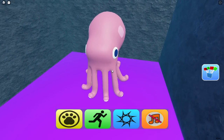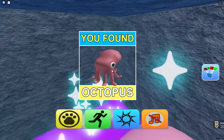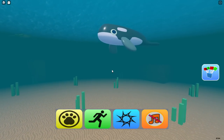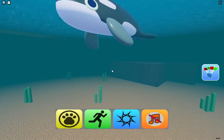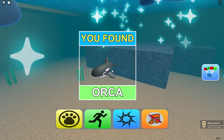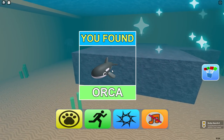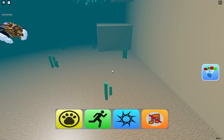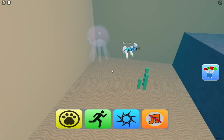Okay, got it. I got, what's this, an octopus, a squid? An octopus, yeah. Whoa, that is a big pet right there, or animal. We got the whale, guys. How did I miss you before? We got the, oh, an orca. Okay, nice. Okay, what else? There's a squid here. No, there's a jellyfish. Okay, we got the jellyfish over here.